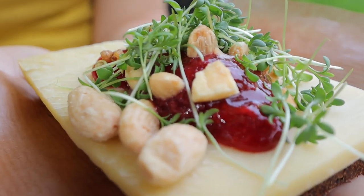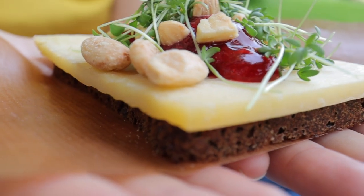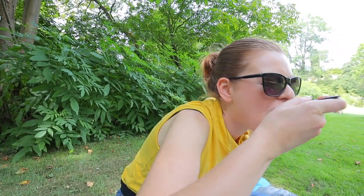The last type of smørrebrød we got is the dessert one, which is cheese with some jam and some nuts. We don't really eat cheese in the United States as a dessert, but I know it's more of a thing here in Europe. That's an amazing cheese. I love a harder, nutty cheese, and that is exactly what that is. And with a little bit of a sweet but not too sweet jam on it, and a little bit of crunch from the nuts, that's incredible.